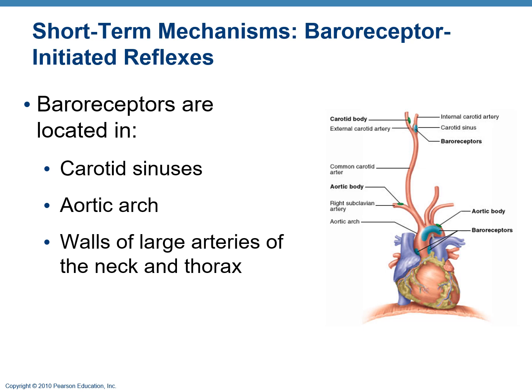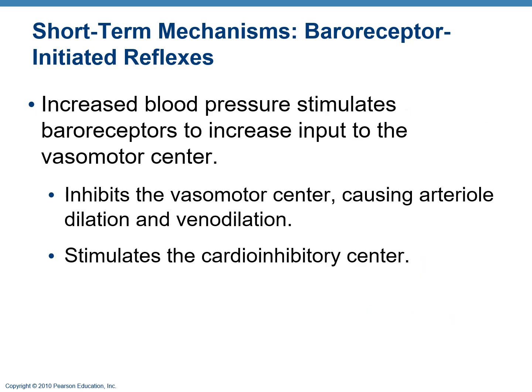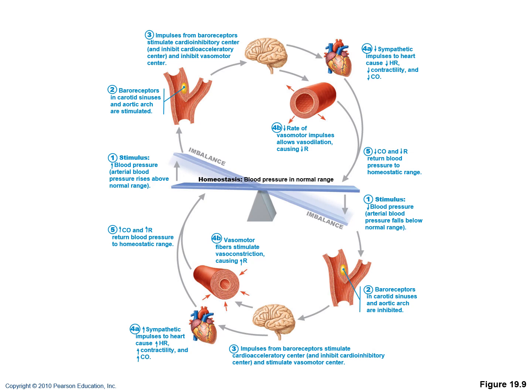The baroreceptor-initiated reflexes are short-term responses. Baroreceptors are located in the carotid sinuses, in the aortic arch, and in the walls of the large arteries of the neck and thorax. Increased blood pressure stimulates baroreceptors to increase input to the vasomotor center. This causes an inhibition of the vasomotor center, causing arterial dilation and venodilation. Right? If blood pressure is too high, we want to relax everything, and it also stimulates the cardio-inhibitory center. And here you can see a summary of this feedback loop here.